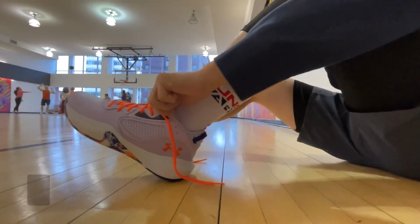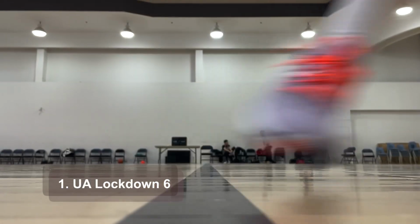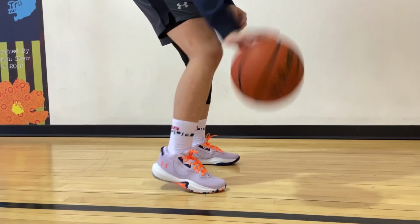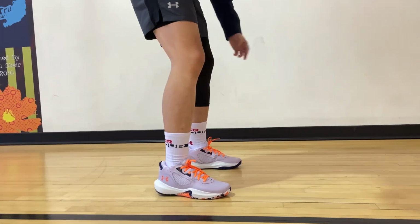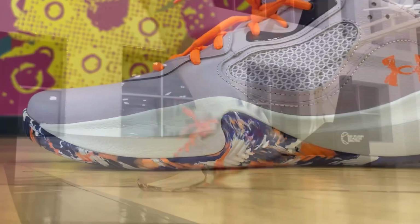Now, at top of my list today for the most underrated shoes is the UA Lockdown 6. Like, we're talking it's one that you can easily find at Famous Footwear. It was already on sale on the Under Armour website in some places. I'm not gonna lie, I stayed away from the Lockdown series just because of the terrible look. But I think the Lockdown 6 is not bad.